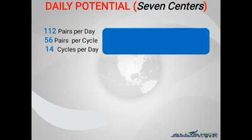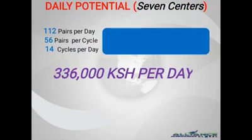Okay? Now, for 7 accounts, 7 centers, you got a daily potential of earning 336,000 Kenya shillings each and every single day, because you have 7 accounts. Each account has a potential of earning 48,000 Kenya shillings each and every day. So it shall be 48,000 times 7 accounts, which gives you a potential of earning 336,000 Kenya shillings each and every single day.